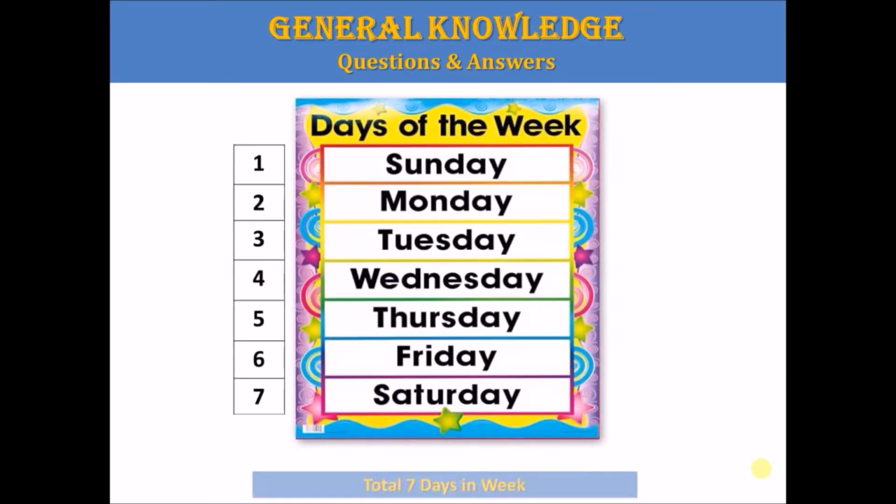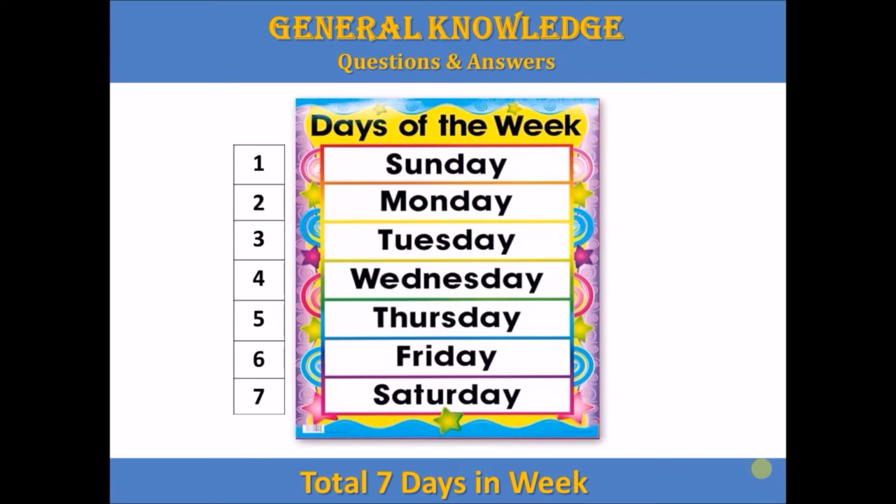Here is the list of the days of the week: Sunday, Monday, Tuesday, Wednesday, Thursday, Friday, Saturday. Total days are 7 days in a week.